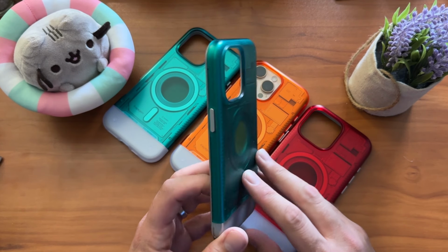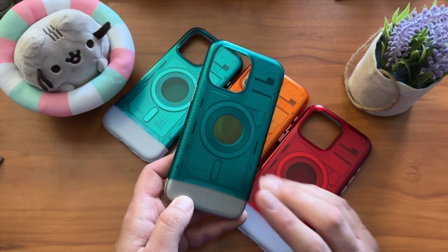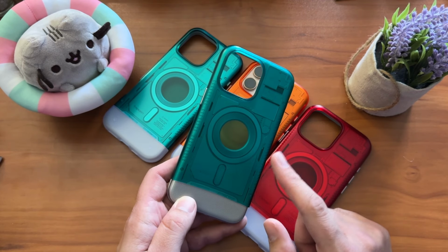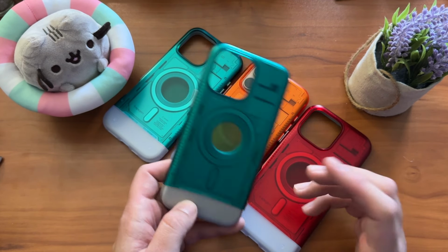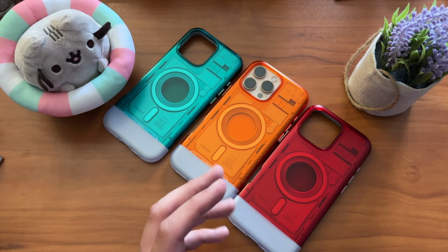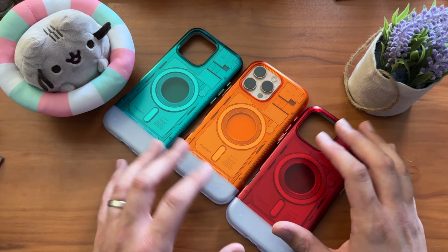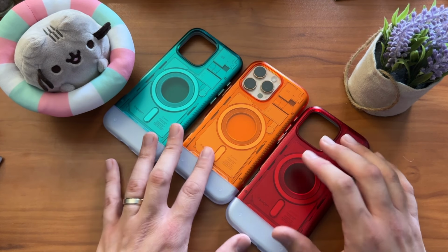You drop these down, it's got a nice lip that protects the phone. It's just an overall fantastic protecting case, which is nice because usually when you get the pretty cases or the cases that pull on our heartstrings or are tilted more towards nostalgia, you don't get the added protection, but it is Spigen, so you know you're going to get some protection there at least.